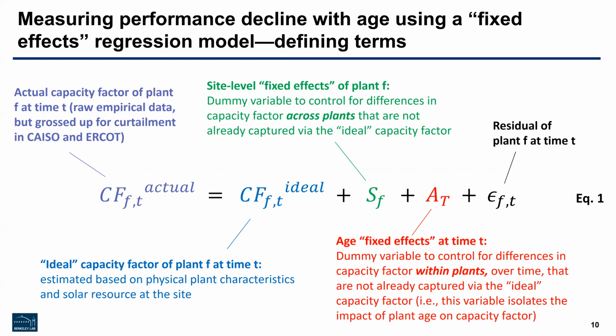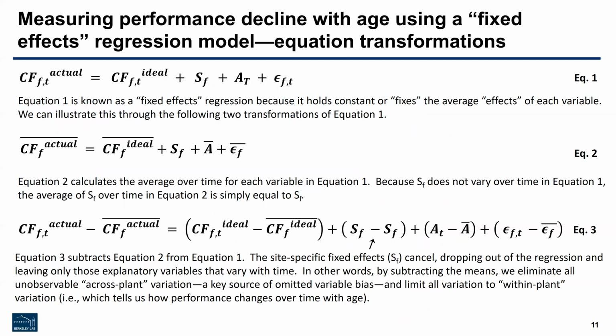And this age fixed effects variable shown here in red is really what we're focusing on, as it will tell us how the average sample-wide performance has changed with project age. Now, this is called a fixed effects model because it holds constant or fixes the average effects of each variable in the equation. And we can illustrate how this works through two simple transformations of the original equation 1 up top that I just walked you through on the prior slide.